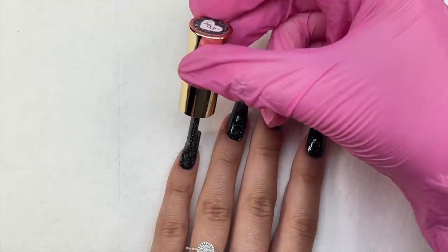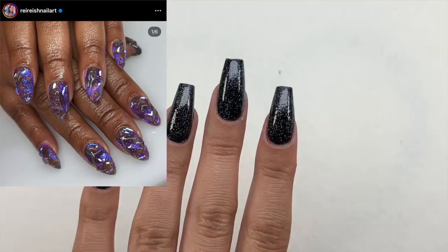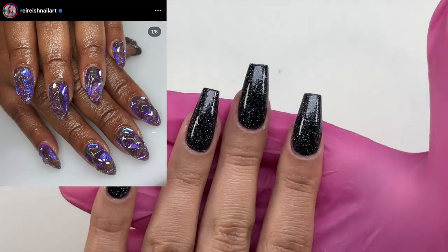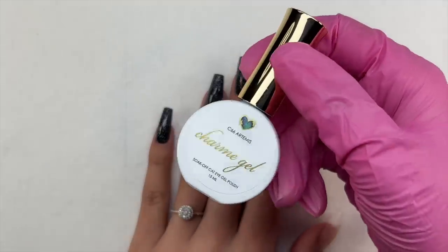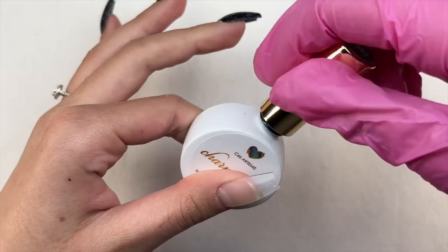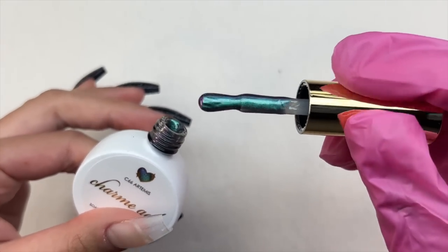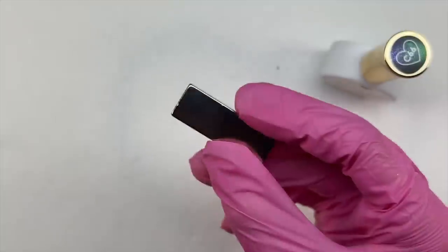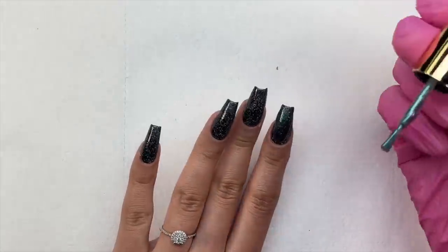I do want to mention that this set is inspired by Rina Santos. I don't know if I am pronouncing that correctly, but they are over on Instagram. I'm going to pop up the nail set they did and what I used for my inspiration for creating this nail set. When I saw their nail set, I was just blown away with how stunning it looked, and I had to try it myself.